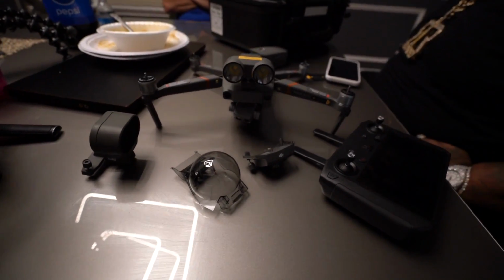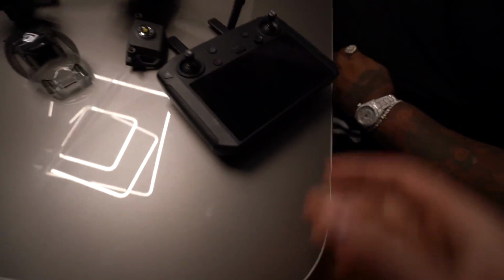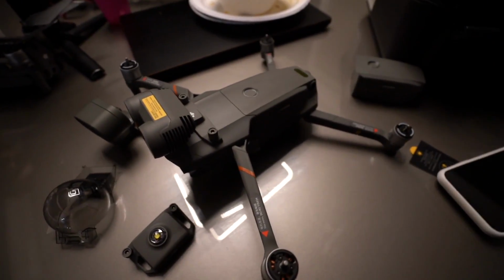All right, so here is the drone. This is what it looks like. It literally just looks like this, but it's got these like goggle eyes on it. I don't know. And then we got a giant controller for it. This is sweet. I've never even seen this before, dude.